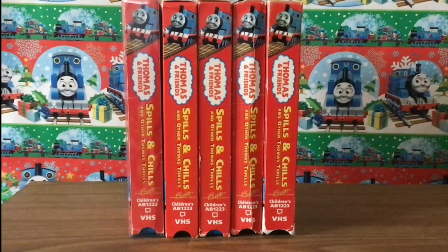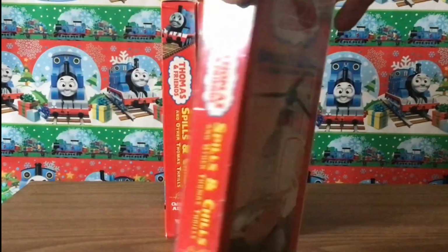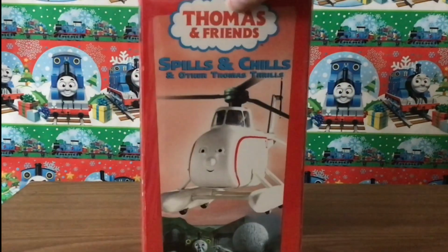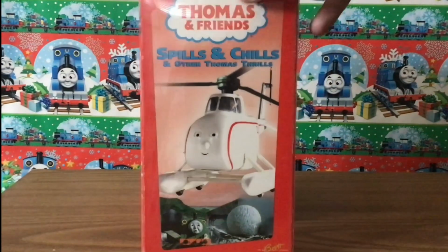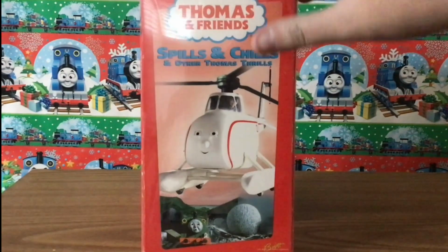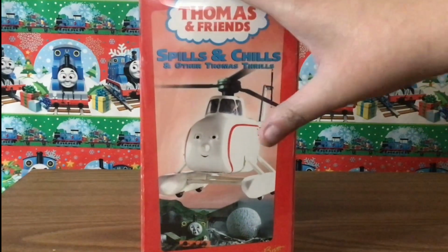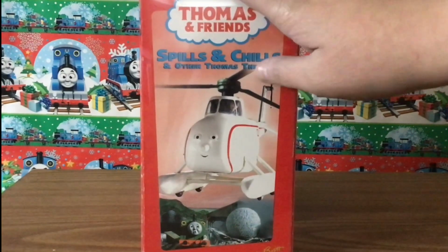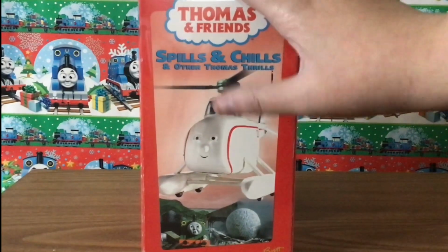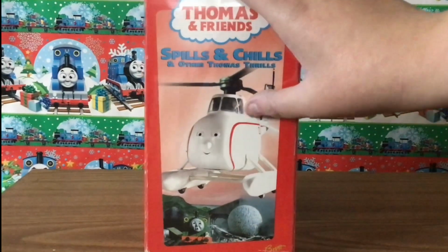Now we have Spills and Chills. This one, here we go. Another friend of mine gave this to me. It's in a protective sleeve. I wouldn't particularly take this one out, but I think you guys know what this one is. It is the blue sticker. Normally the blue stickers would have the original Magic Railroad trailer on it. I have a copy like this. This particular one, however, does not have the trailer. It just does the Brit logo and it goes straight to the stories.